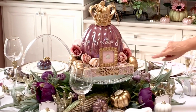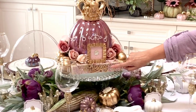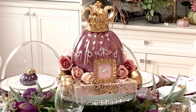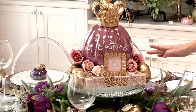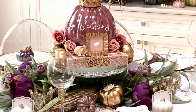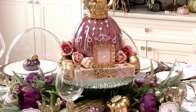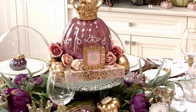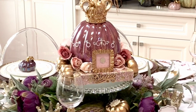And of course, if you watched yesterday, you will see that I added a couple of elements to make it work for this centerpiece. So you'll notice that I added a little princess sign on this side. I also added another word on the back. You'll take a look at that later. And I created a garland just out of some Michael's flowers, just to sort of elevate it that little bit more.